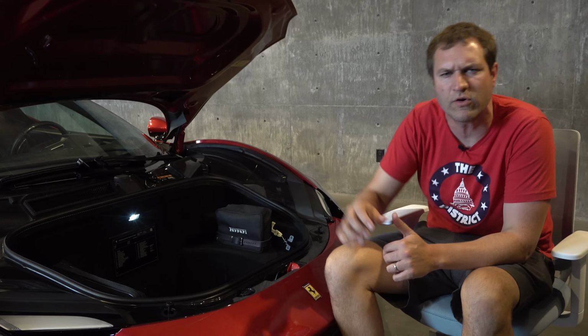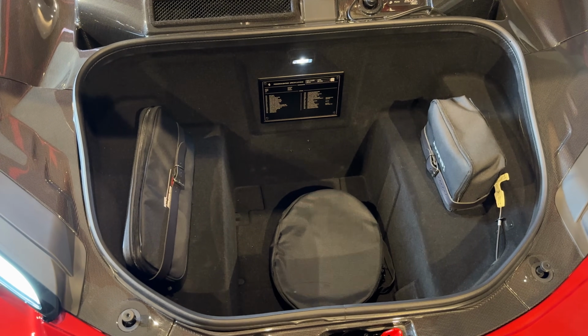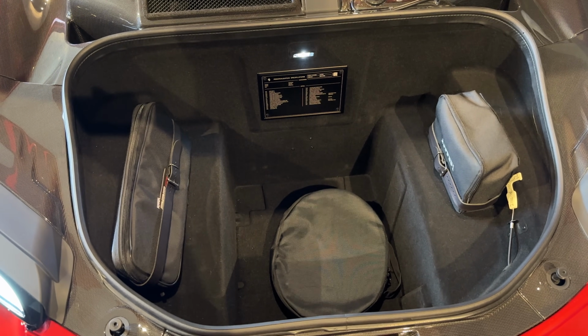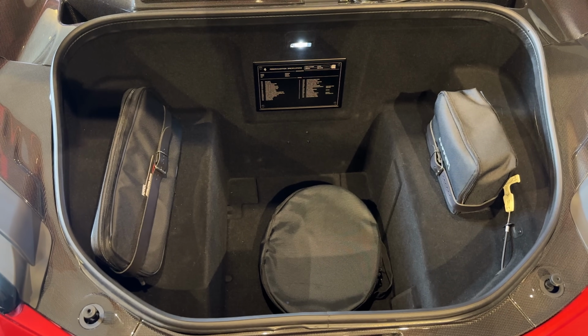And finally, let's move into the front trunk to check it out. Open it up and you discover it's surprisingly large. There is a good amount of space here where you can stick a good amount of luggage in case you wanted to use your 296 for a weekend getaway, or frankly, even longer than that.